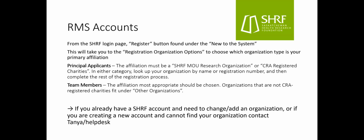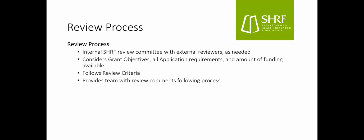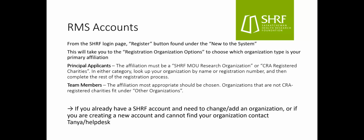If you are creating a new account and can't find your organization, or if you had a SHRF account but now need to change your organization, you can contact Tanya at helpdesk@shrf.ca. I will have that contact information at the end of the slides as well. And then once you have your RMS account, from there, you will be able to see any open opportunities, create the application, and just work through all the questions within the application, keeping in mind the application requirements.